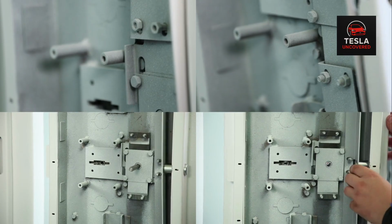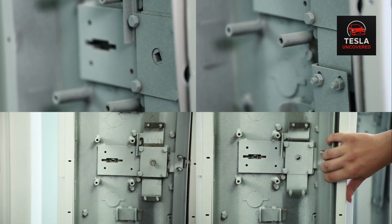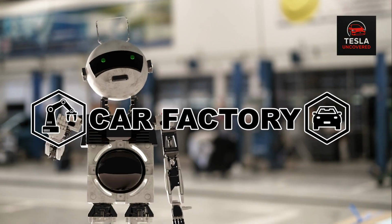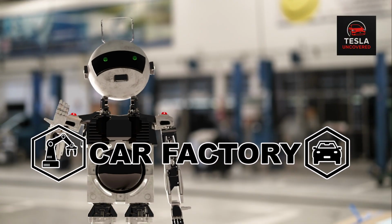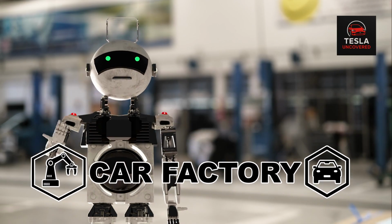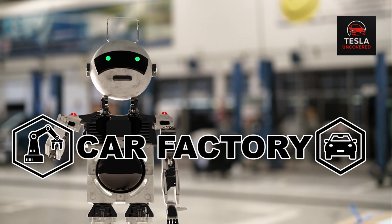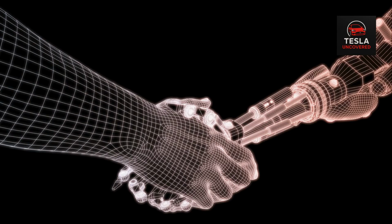How do you scale production to such an extreme level without sacrificing quality, safety, or innovation? It all starts with automation. Tesla's gigafactories are built like futuristic ecosystems, powered by hundreds of robotic arms, autonomous delivery systems, AI-driven logistics, and smart software that coordinates every micro-movement on the floor. The result? A perfectly choreographed dance of man and machine that redefines what it means to build a car.